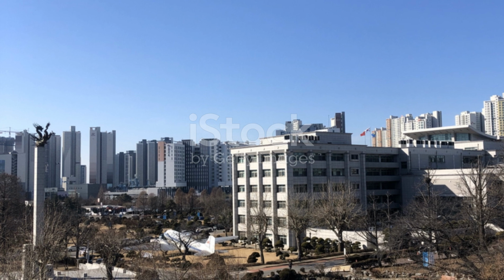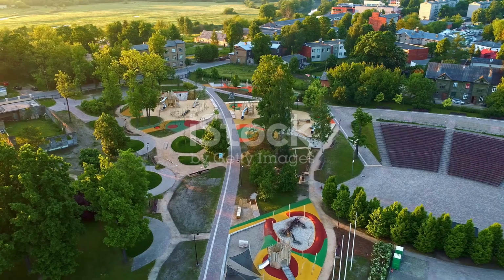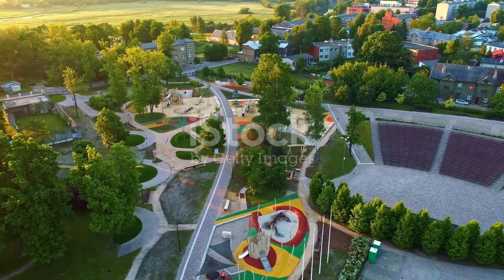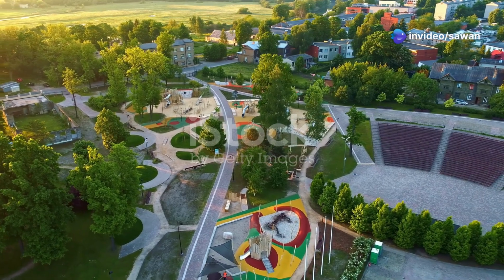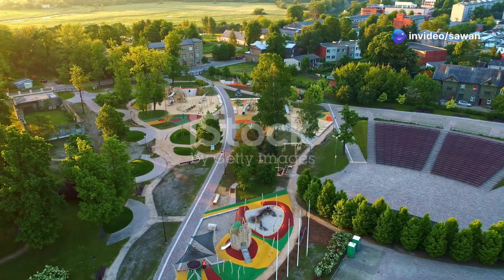Form-active structures are the future of architecture. They offer a way to create buildings that are both beautiful and sustainable. As we move towards a more sustainable future, these structures will become increasingly important.